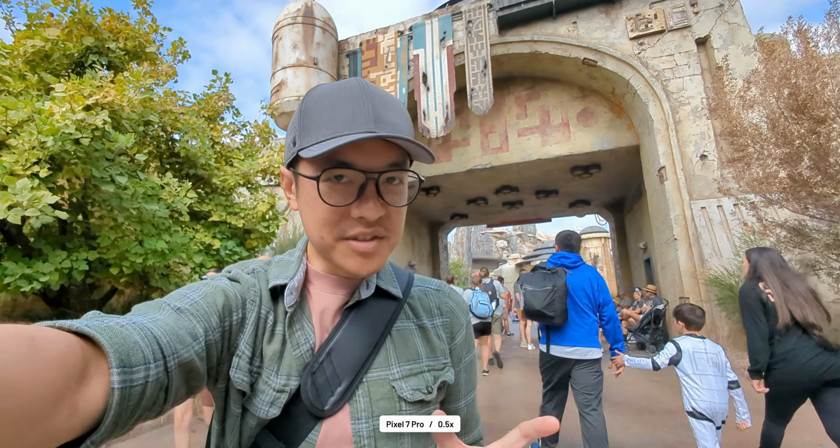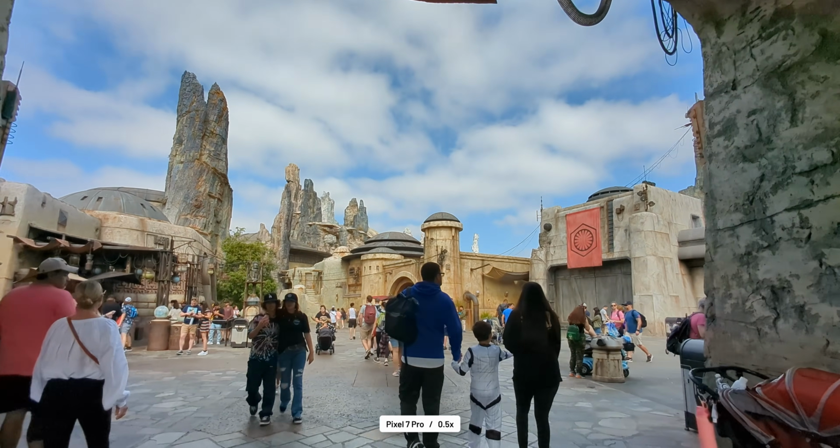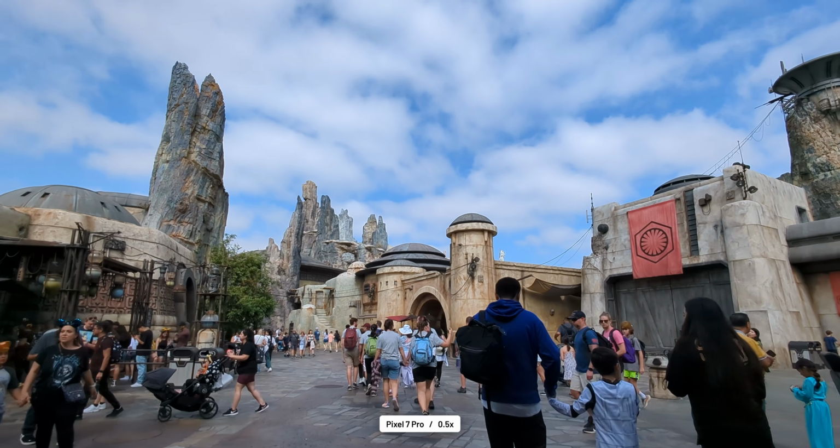We are heading into Galaxy's Edge. Since it's opened, I haven't stepped foot in here once, so I'm pretty excited. Oh snap, that's dope! Oh my god, this is so cool.